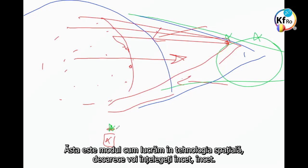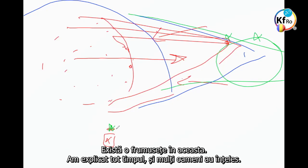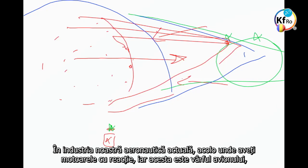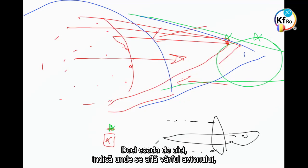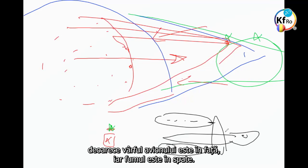This is because you understand slowly, slowly. There is a beauty with this. I explain this all the time. Many people understand it. At the present, in what we call the aircraft industry, where you have your jet motors, and this is the head of your plane, you see the trails, or what you like to call chemtrails nowadays. So the trail here shows where the plane is heading, because the head of the plane is ahead of the smoke, which is in the back of it.